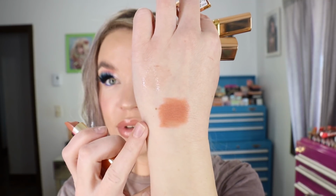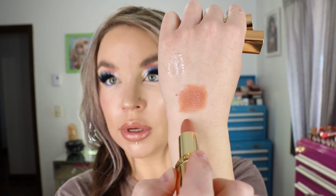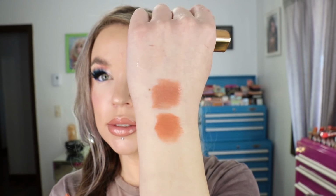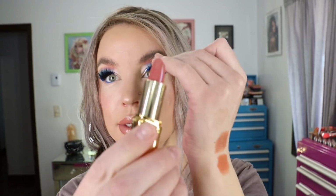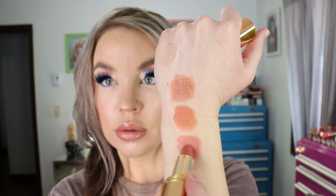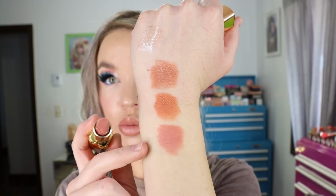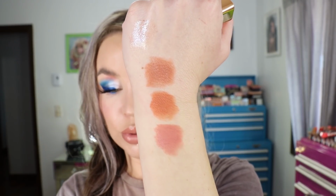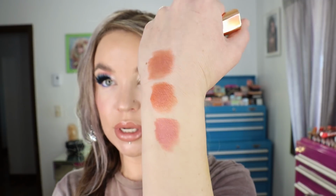So that's 172. I also got the shade 176 right here, which is a little bit more orange, peach, I guess. And then I got the shade 171, which is the rosiest out of the bunch. Right there. So that one is 171. And again, these are the new L'Oreal Color Riche Nude Intense lipsticks right here.